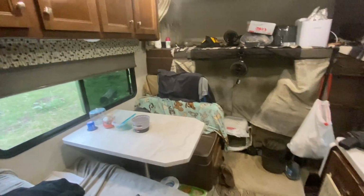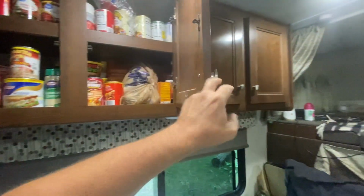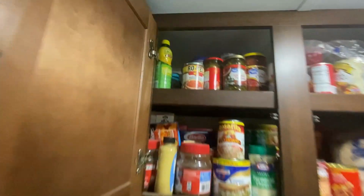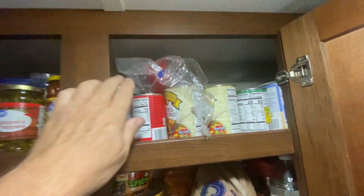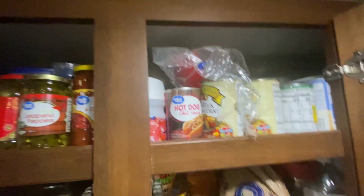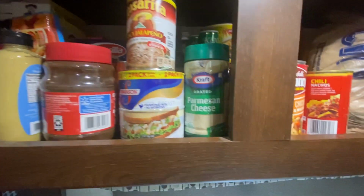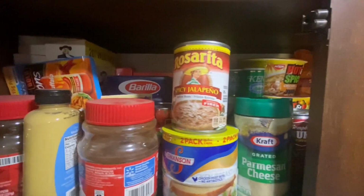So I'm going to go through my pantry, show you what food items I currently carry and what I have as backup. Coming from my bed and looking towards the front, I've got a lot of cabinet space. This really is designed for a family of four to go out for a week or two. So you could see I've got all kinds of things: jalapeno salsa, hot dog chili, all kinds of canned vegetables, coffee, backup mustard, canned chicken, refried beans, my backup Parmesan. I like backup. There's some pasta. I've got some spaghetti sauce, marinara sauce back there.